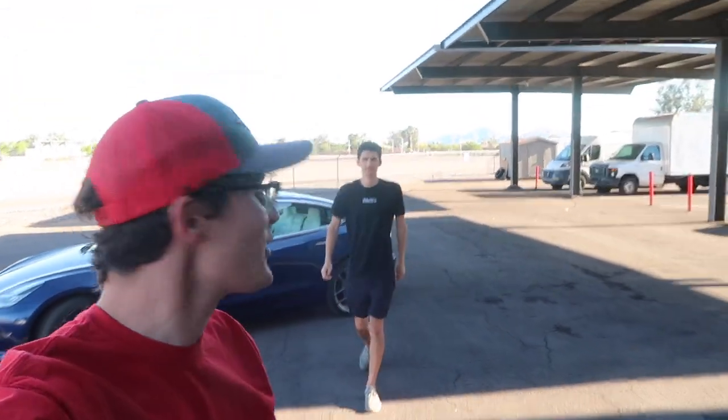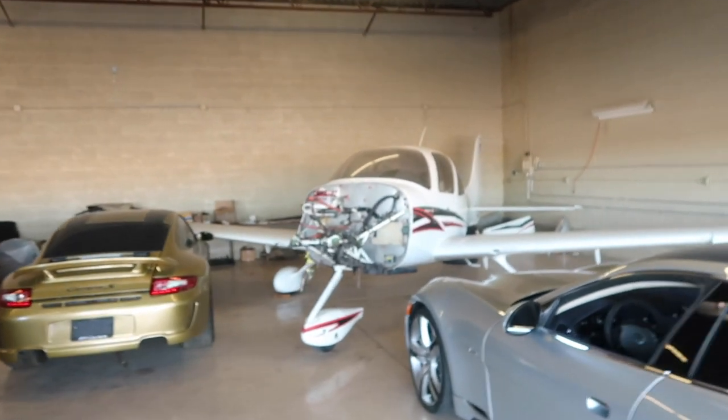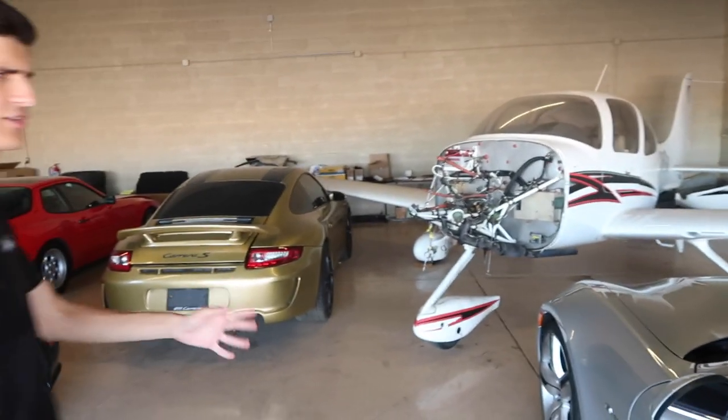Hey, it's gonna be back together very soon. I'd say it's right over there. Let's get talking about the updates, everything we gotta catch you guys up to speed. Let's go. So of course, we still have our beloved Cirrus SR20 right there, but it is still engineless. Where do we begin? Let's start with the good news.